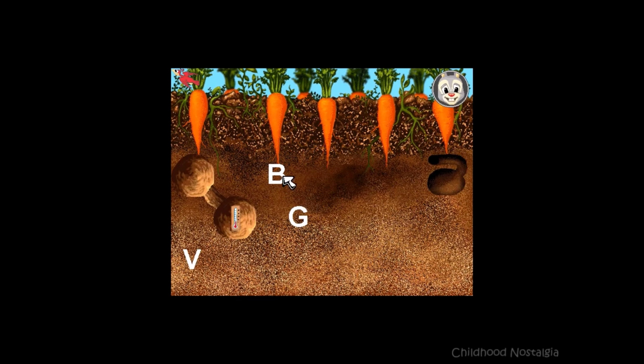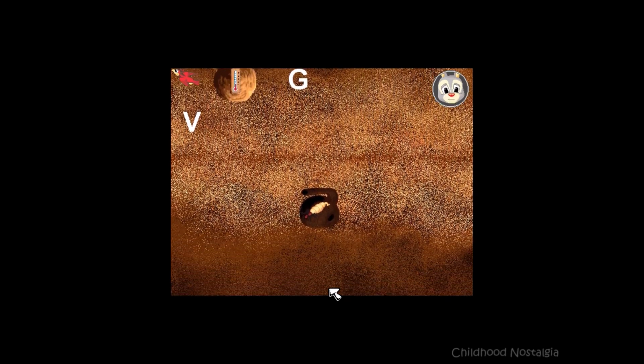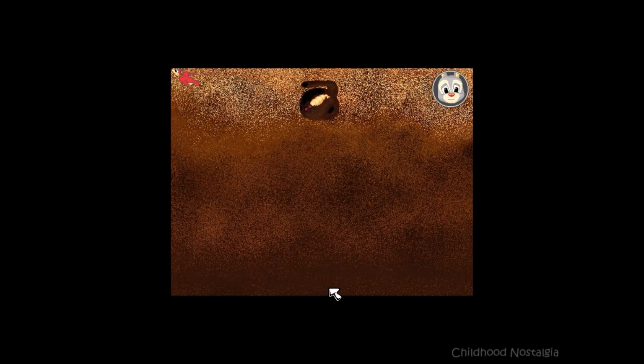To go more deeply into the carrot patch, move the cursor to the bottom of the screen. Move the cursor to the top of the screen if you want to get to the top of the carrot patch.